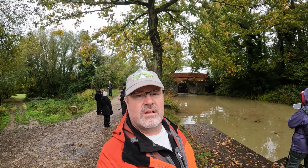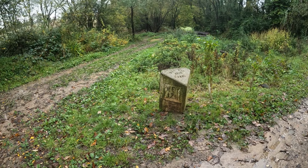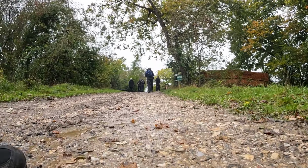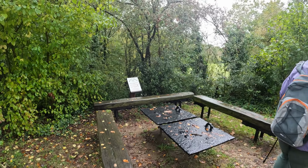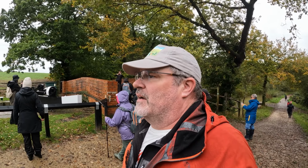We're just coming up on another lock. People are just having a little tactical breather. Another lovely arch bridge there. A great bunch of people. We're all enjoying the walk. Everybody's just taking another look at this lock now.